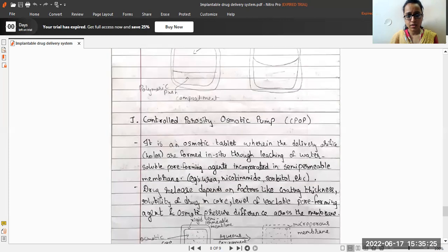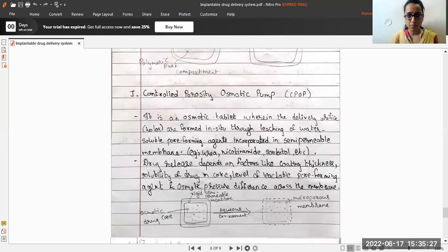Next is the controlled porosity osmotic pump. In this, it is an osmotic tablet where the delivery orifices are formed in situ through the leaching of a water-soluble pore-forming agent. A water-soluble pore-forming agent is used outside the tablet. When it enters our body, in contact with the fluids, it creates a minute microporous membrane, and through these minute micropores, the drug is released outside the dosage form.